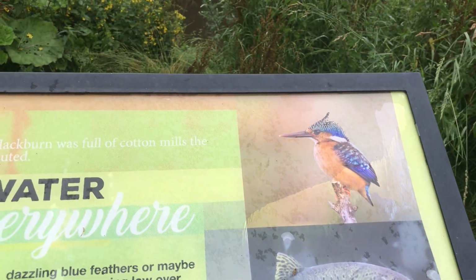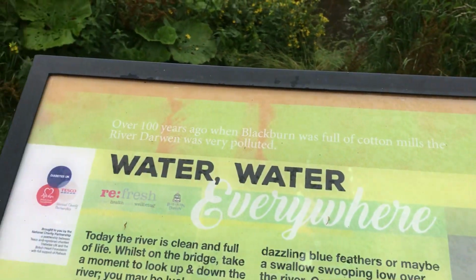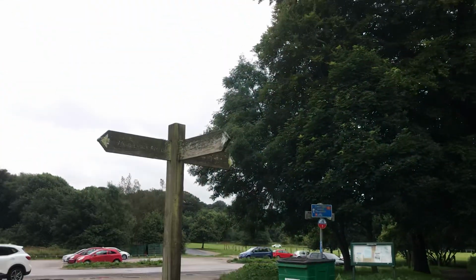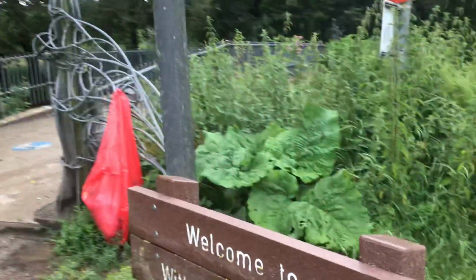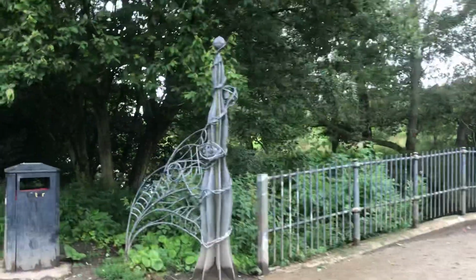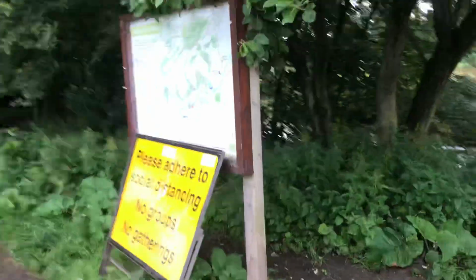Now, there's a bridge further on down that's got loads of kingfishers. But that'll be on the walk from Witton to Pleasington for you all. Quick look at the signpost here. This is the welcome to Witton Woods. Everybody, I did this bridge with these sculptures. I'll show you this.